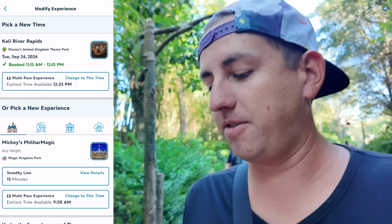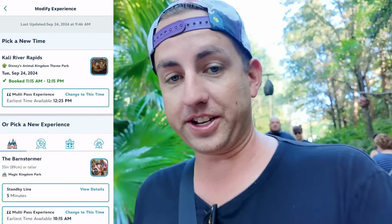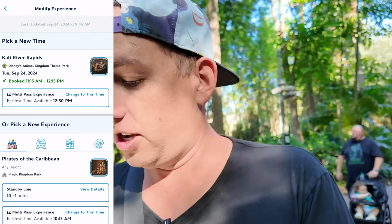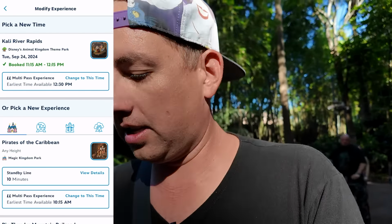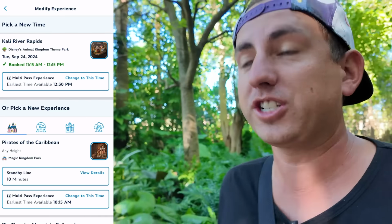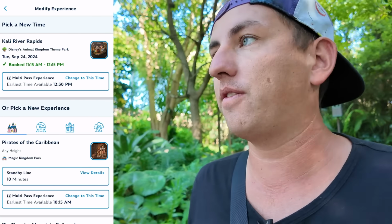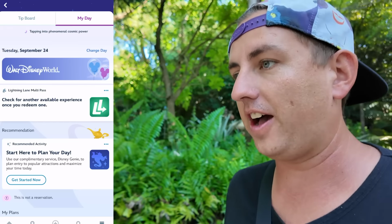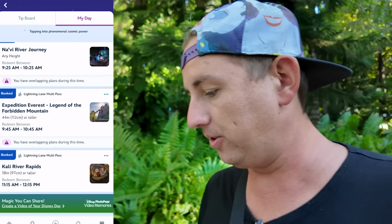Then it'll give you the earliest time available. Right now it says 12:25, and you can change it to that time, or if you wanted to push a little bit later, you can continue to refresh. Just pull down to refresh to 12:30. Occasionally, if you're really lucky, you'll be able to get a much earlier time. For example, originally 3 days ago my Na'vi River Journey was at 2:30. This morning on the way in, I was modifying, and I modified it to 9:25. See, there we go.